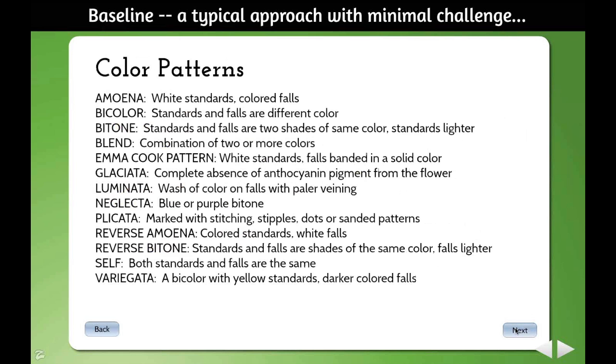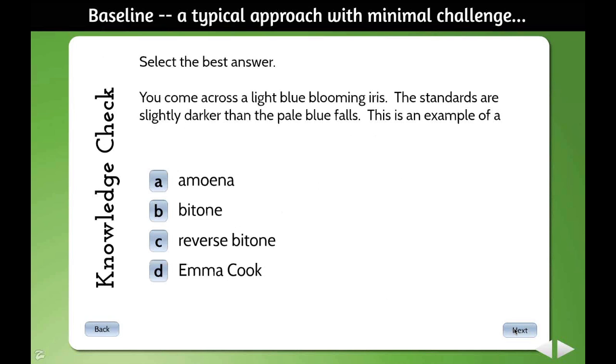And then, in addition, these are all the various color patterns that terminology is used to refer to, different colors, shades and different combinations and so forth. Now, you don't need to memorize that, but just know that's the world of content that we're talking about. So you might imagine an e-learning lesson would provide that information, and then would follow up with some typical knowledge check questions.